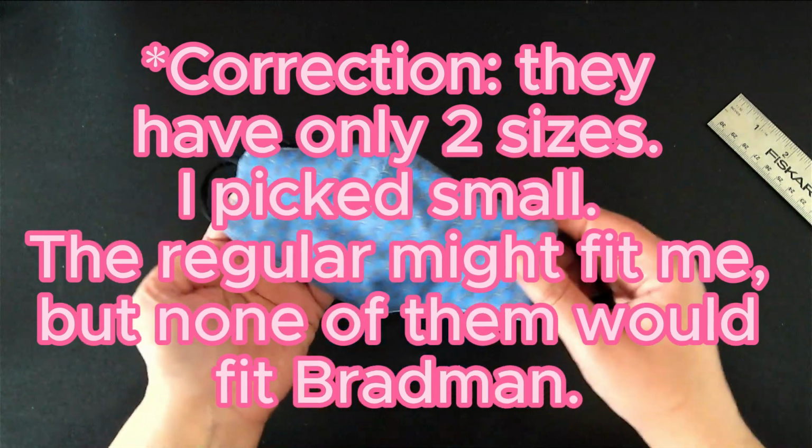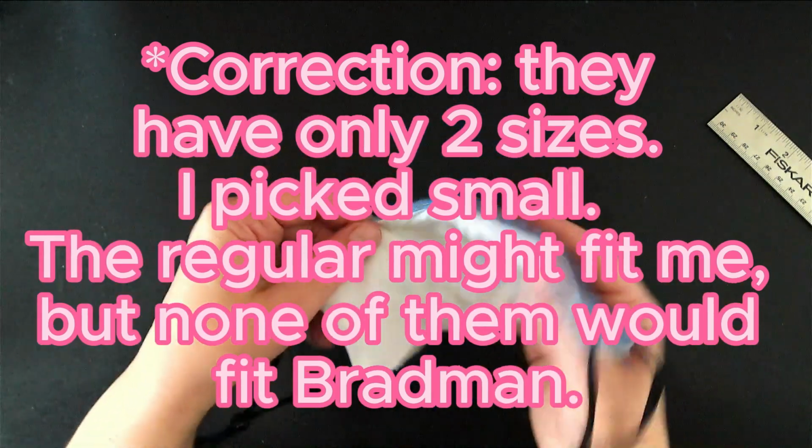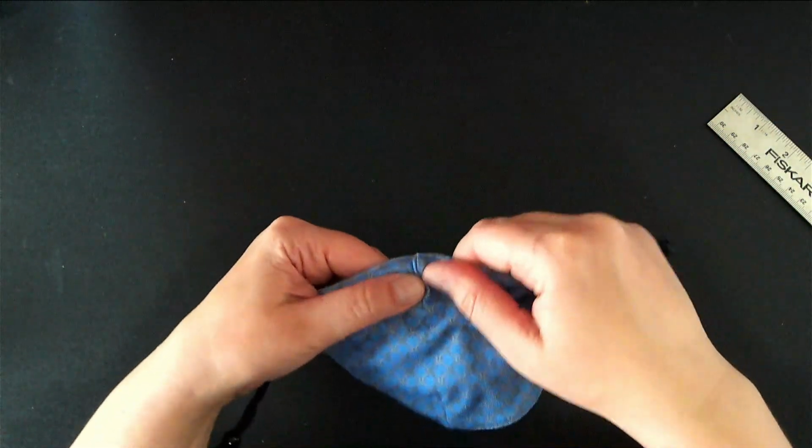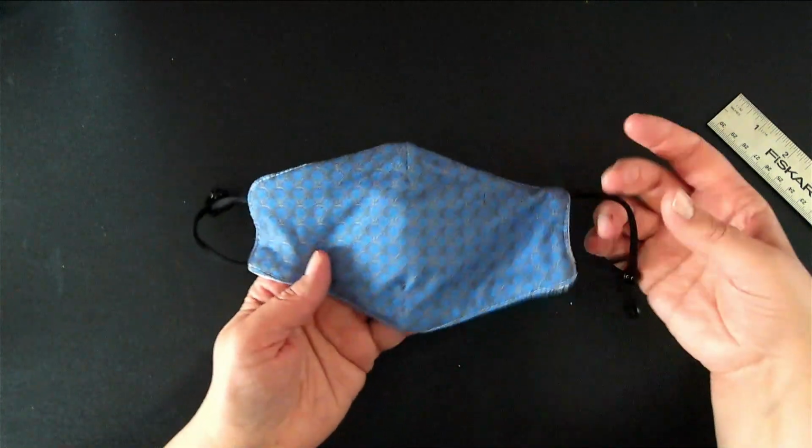So, could be functional, could be useful for certain people. Does conform to your nose. It's got a little metal piece, so that's fine. But I'll be removing this from my shop. I think I may have already removed this too because it irritated me.